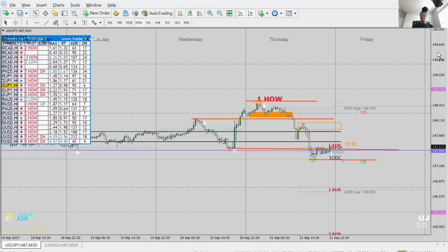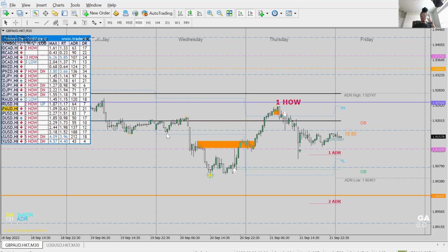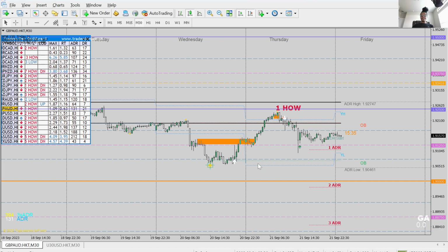If pound Aussie is a friend of yours, this one also is giving us the high of day or high of week. I'm just going to call this peak. All right. Because I'm a BTMM trader from the heart. This is technically one day after the peak, right? Because today is already Friday in the trading world, even though it's still Thursday. Okay, not trying to make anyone stupid here, because it's not what I'm doing. I'm just saying.